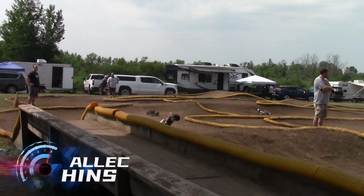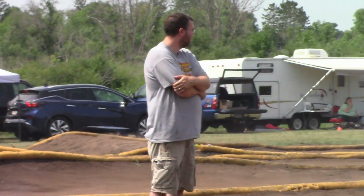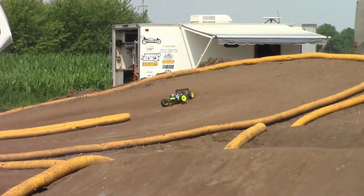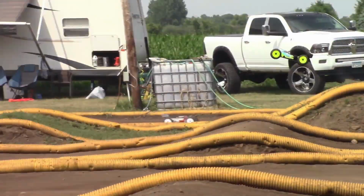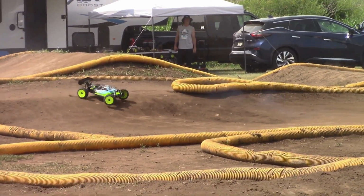Qualifying has started. Alec is out on the track with his Team Associated T4. The track is pretty dry with a hard-pack racing line. There is a bit of fluff at the edges, so staying on the line will generate faster laps.